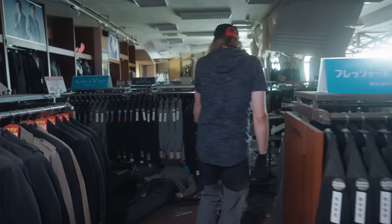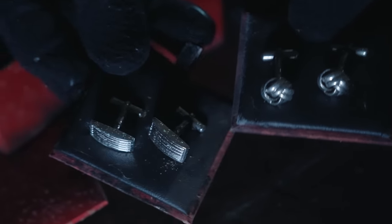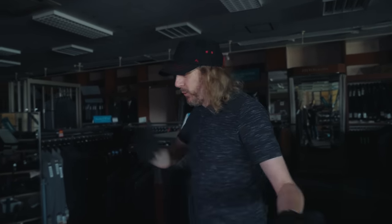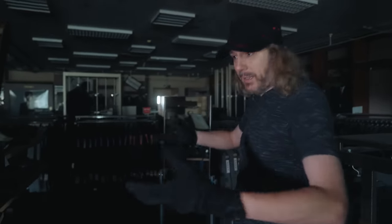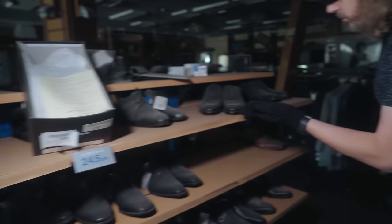In this kind of store, what's really practical is that you come to buy your suit, but you've got everything. You've got shirts, you've got the shoes, you've got the ties. You come in your tracksuit, you come out in your suit, really ready to go to work. You've even got the bags and everything. It's crazy. Once again, budgets aren't huge.